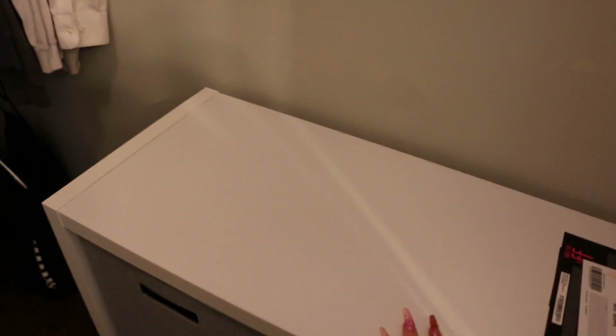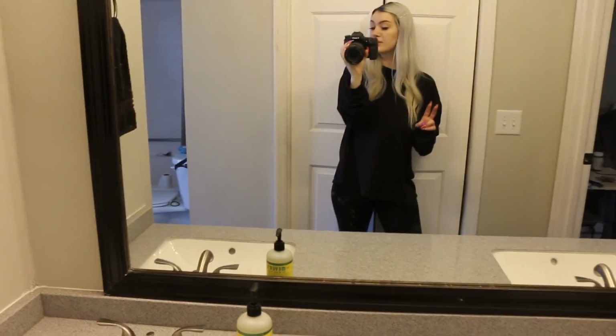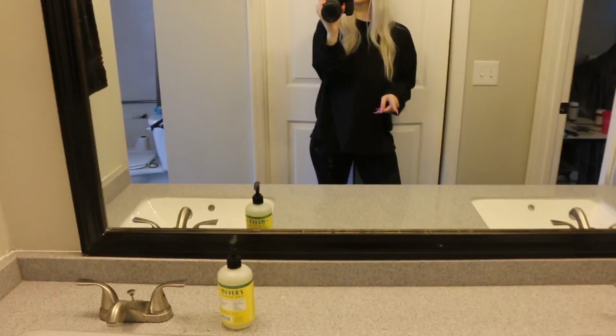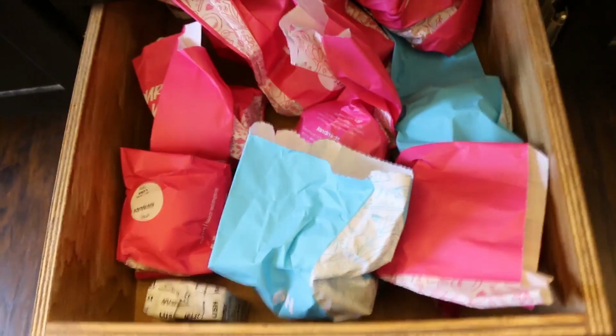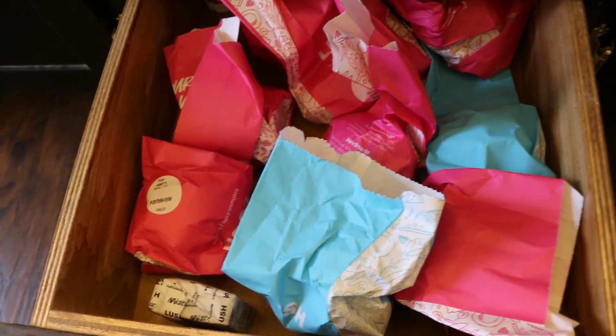Everything fits perfect in here. It takes up a good amount of room. I have a little bit of space here for when I'm folding, a hamper. Still a good amount of room in here too, all of the shoes, and it's painted. Thank God. Oh, let me show you guys my absolute favorite drawer in here. Here is my Lush drawer. I've recently and weirdly become obsessed with baths. Aside from that, there aren't too many other updates.